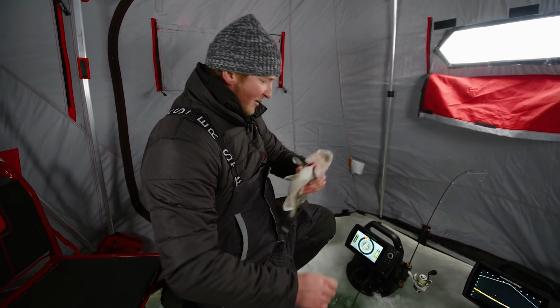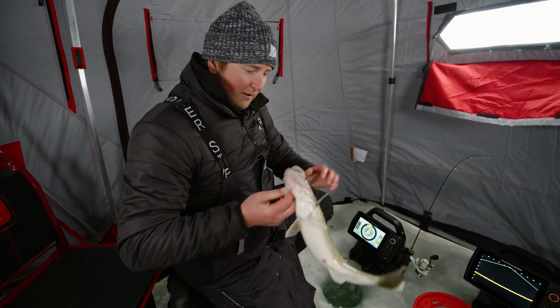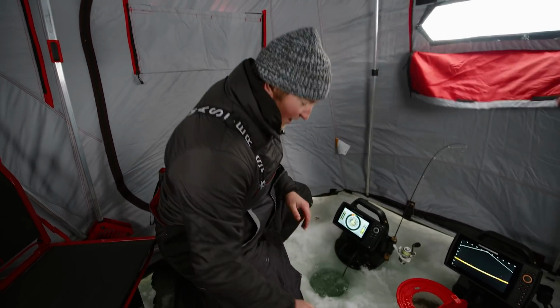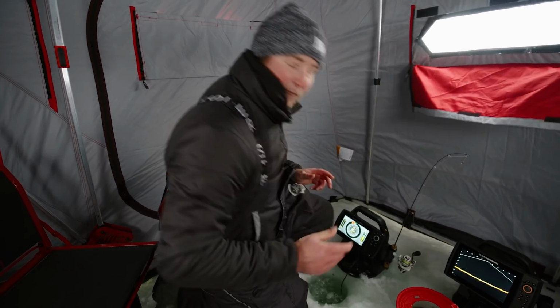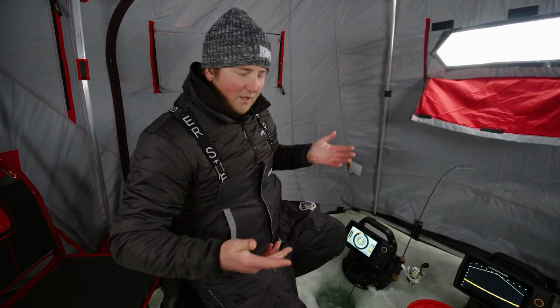It looks like there might still be one down there. I'm gonna fire that fish down and get right back there. But what I like to do is then start fishing that bait really fast. He's gone now, so I'll explain what I like to do.